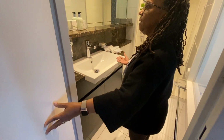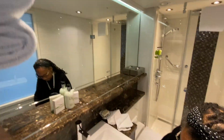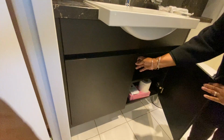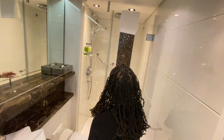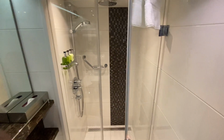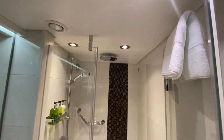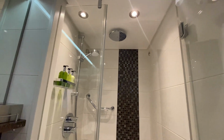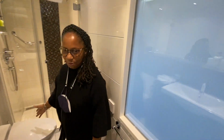You have your sink, your towels. Under here you have your extra supplies and room for your makeup, any little extras that you might want to keep in the bathroom. And you have a spacious shower with dual heads. And of course your potty.